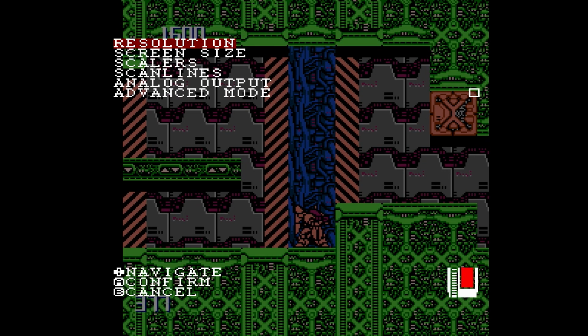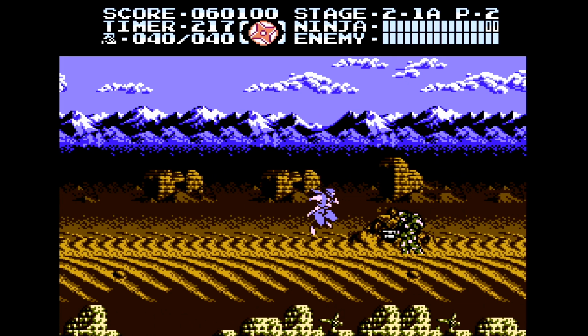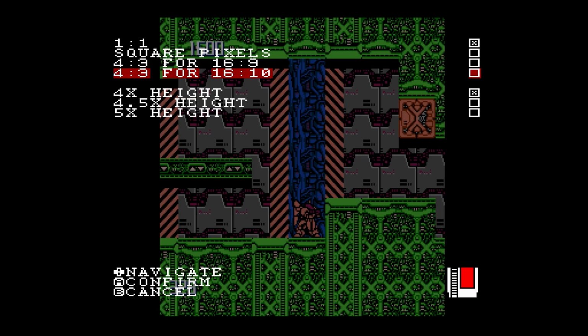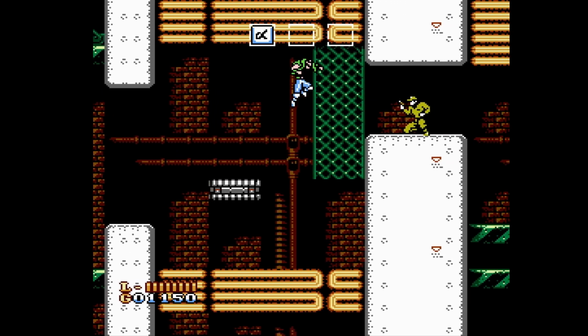Resolution options run the usual gamut, topping out at 1080p. Your basic screen size options offer several horizontal and vertical scaling settings with square pixels and 4.5x height being the default. This is a good base setting thanks in part to the Noir's most impressive and important upgrade, interpolation.